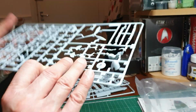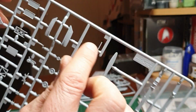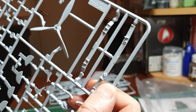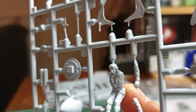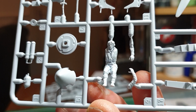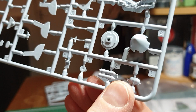Right, coming up to the other sprue, you got your prop there, nice and clear and crisp. This is part of the internal workings, I don't know what it is. You got the front and back plates of the undercarriage bay there, nicely caught. Pilot, if you want to put him in, not bad, I have to say. Nicely actually moulded, nice level of detail there. Oxygen masks, oxygen bottles that you can see here.